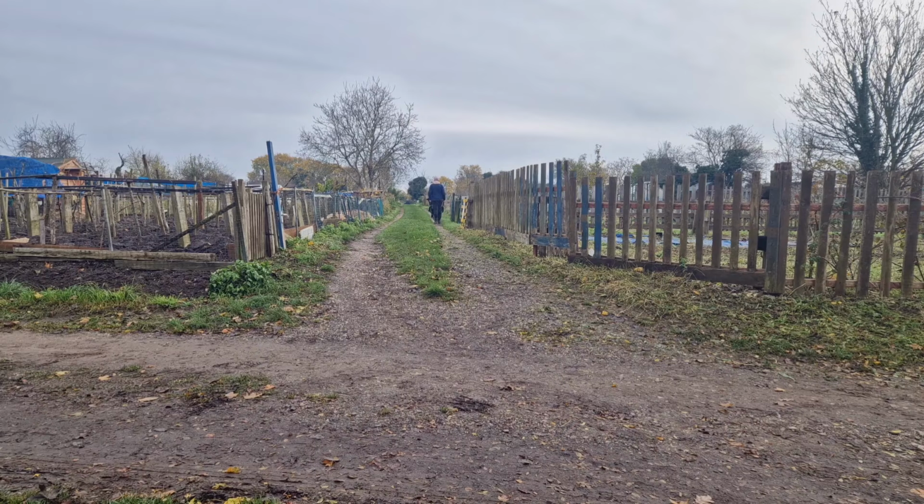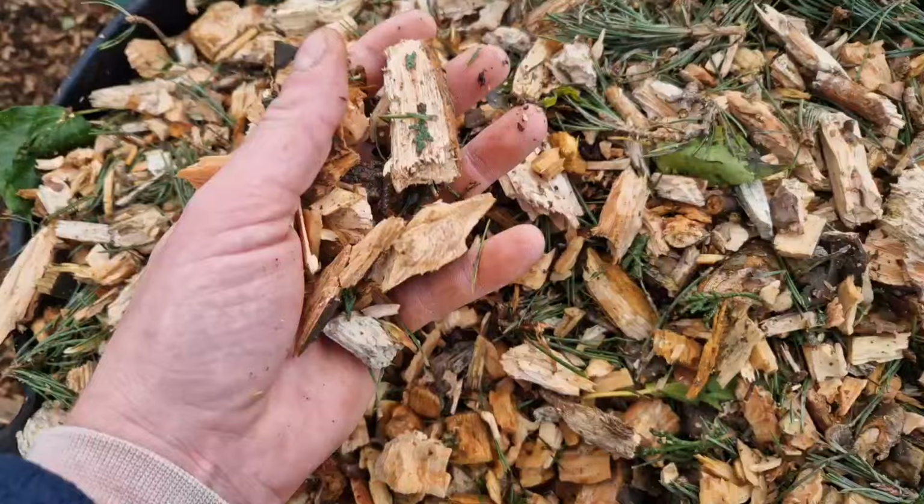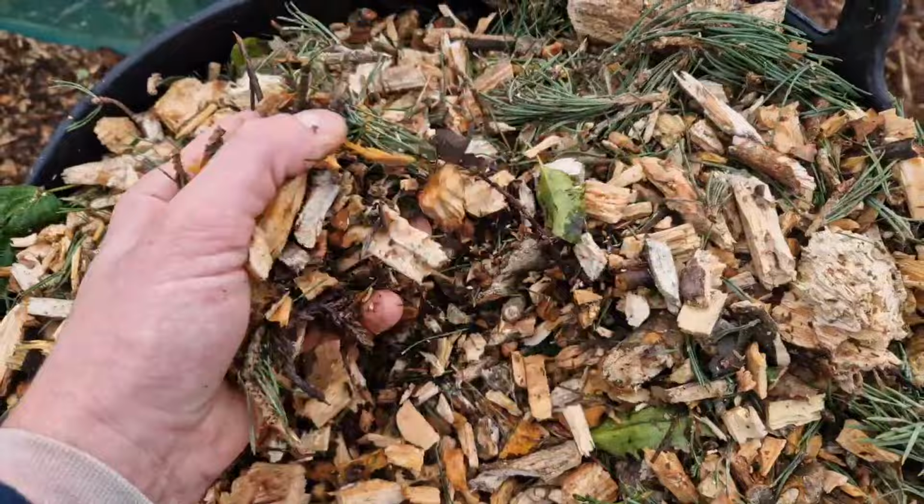God, I feel like I've hit a gold mine. Just look at the chunkiness on that. That is a lot better than a lot of the wood chip that I've been putting down on these paths. So these paths should last a lot longer than the rest. Yeah, I'm really chuffed with this material.